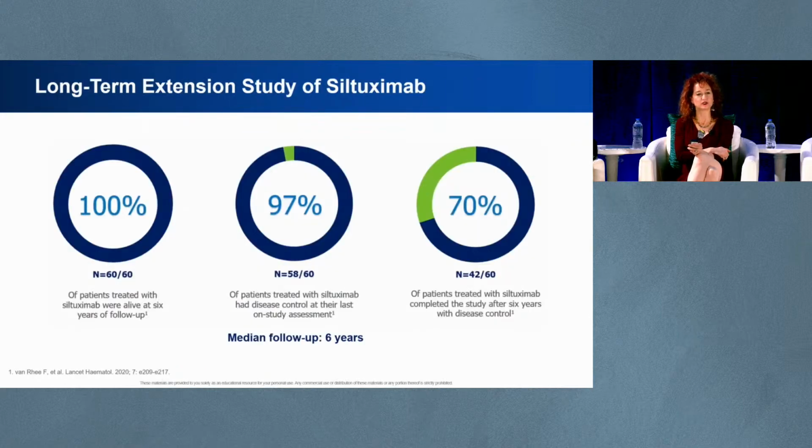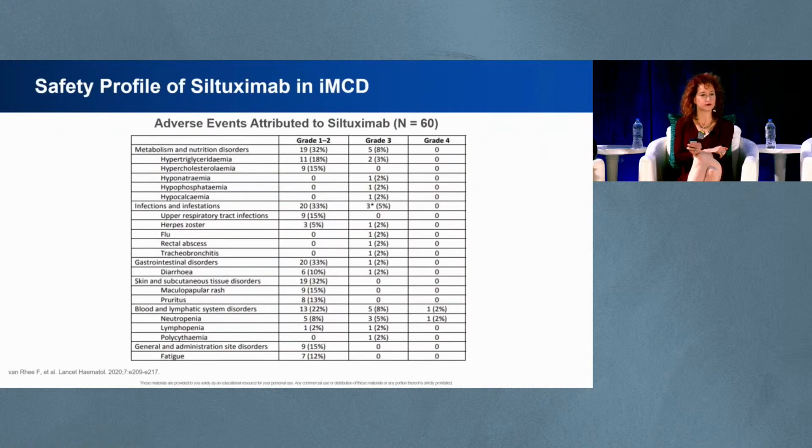And then there was a long-term extension study. So you can see of the patients who were treated with siltuximab in the original trial, all of them were alive at 6 years of follow-up. And Dr. Mukherjee had very clearly indicated that before this, and I remember this in my fellowship, my first patient died of idiopathic multicentric Castleman. And now it's a completely different story and disease.